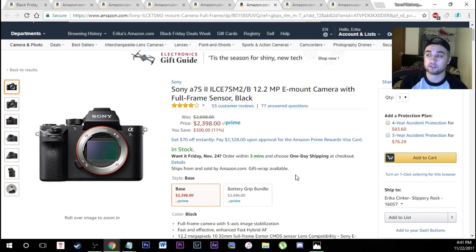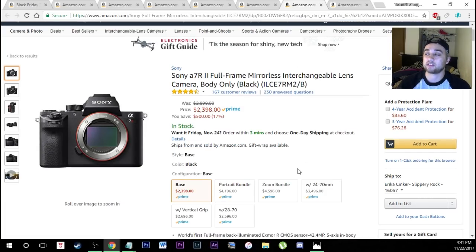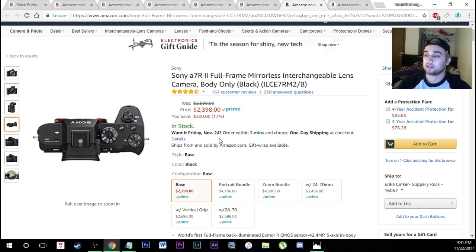For a music video or an all-around really good camera, the Sony A7S II is probably one of the best things you can get, but like I said, that price tag is up there. But if you're looking to get one, this is probably the best time, because of the Black Friday deals. And then the Sony A7R II is another really good option. These price tags are so high that anytime there's a real discount, I'd recommend you pick up one of these two.